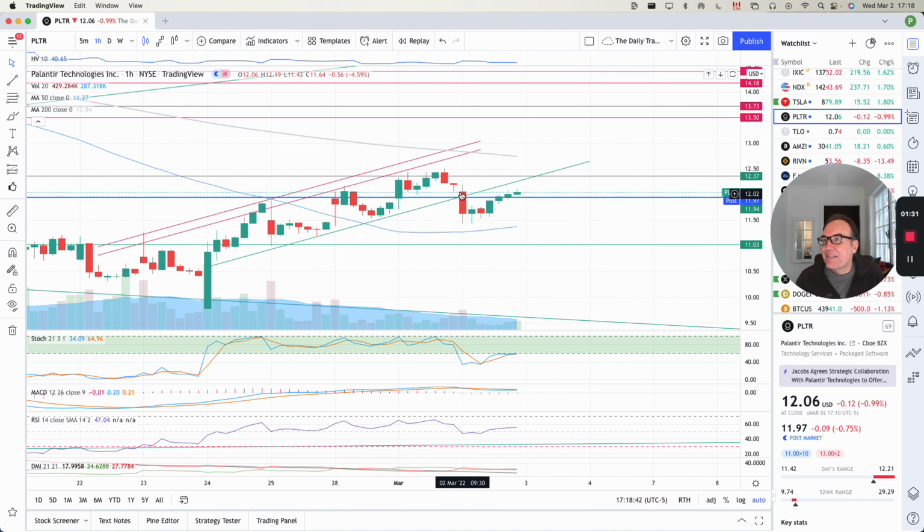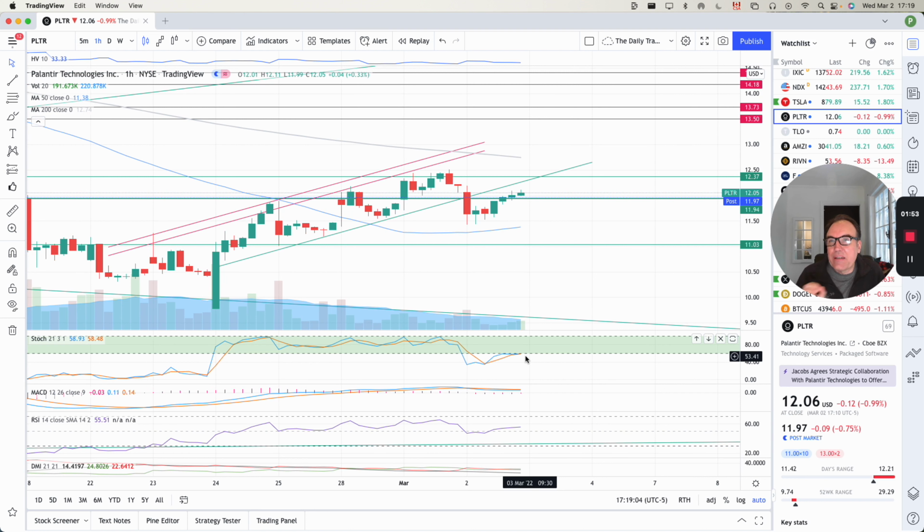So pretty much like Tesla today. We came down during the first hour, sideways for 2 additional hours, and then boom, we came back up. This is a nice end of the day. On the 1 hour chart, we have not yet reached 60 yet. There's still a little bit of shyness in this move.